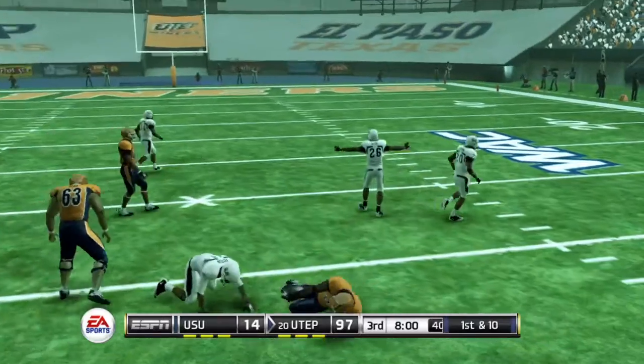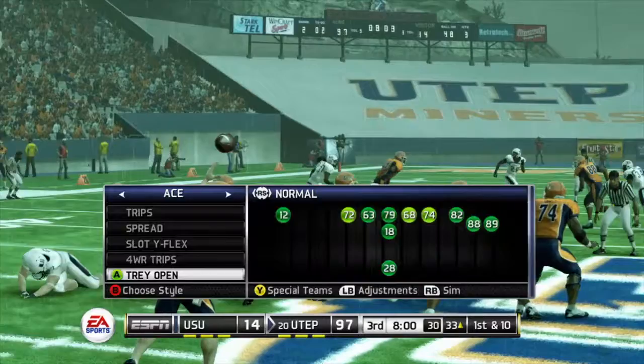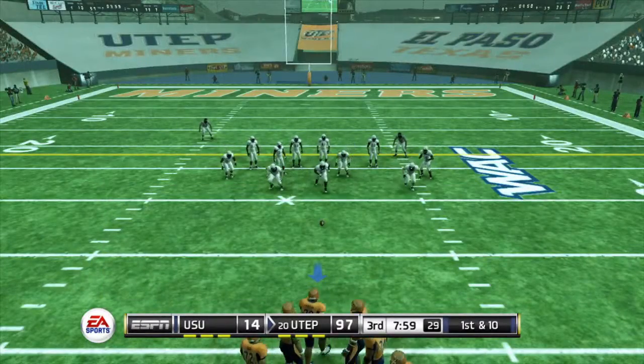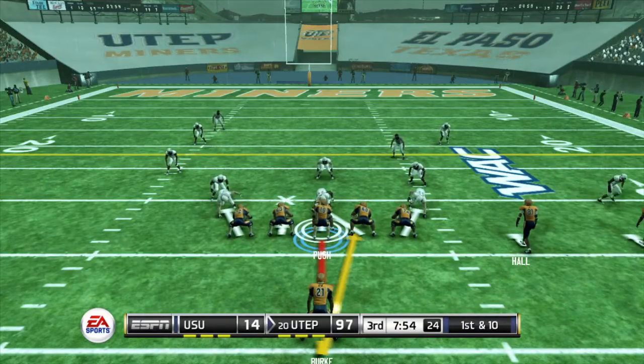They'll bring him down at the 33. Besides going deep on the fade, the slant route is probably the most commonly run route against man coverage. If the receiver gets a good inside release, it'll be a new set of downs every time.